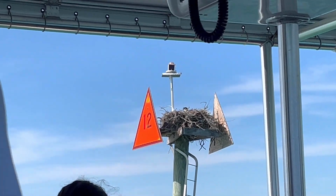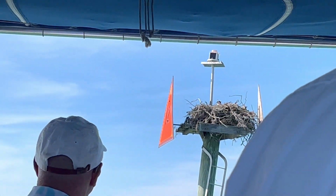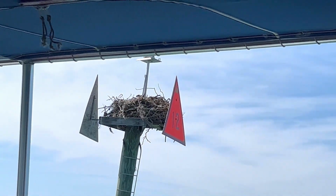It took them about 8 years to build this nest right here and lay their eggs. So we've been seeing them for quite a few years now. We get to watch them each year. So we believe there's some eggs in the nest as of a few weeks ago.